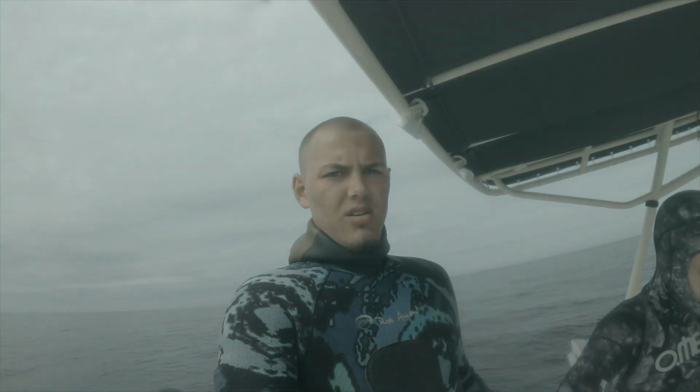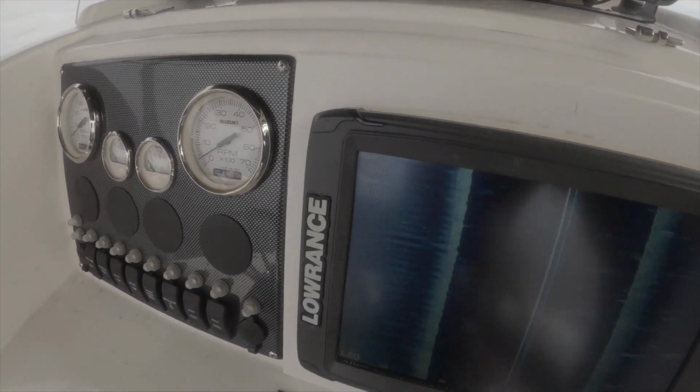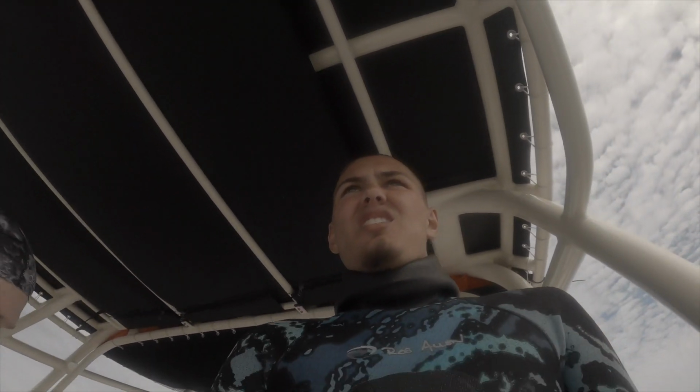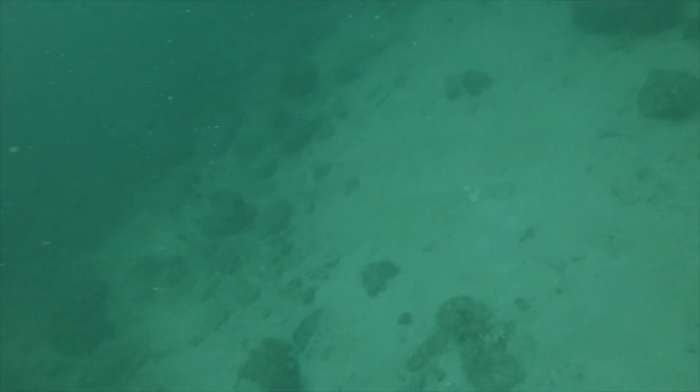Swap spots. We're now in 64, 65 feet, something like that. Hogfish, a mangrove, and a Cubera. We're gonna see if we can't get some bigger fish, like more hogfish here. I don't know, we're just gonna shoot whatever we see pretty much, but catch you guys in the water.